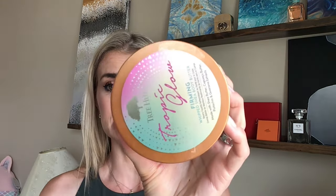Next, this one by Tropic Glow. It's a firming whipped shea body butter. Reminds me a lot of Sol de Janeiro's Boom Boom Cream. It has a very, very similar scent, although it's more subdued. So sometimes the Boom Boom Cream is a bit strong for me. This is a perfect substitute. It smells, like I said, almost exactly like it, but more subdued, so it's going to be a lighter scent. It also absorbs well. It doesn't leave me greasy. So I have been very impressed with this.